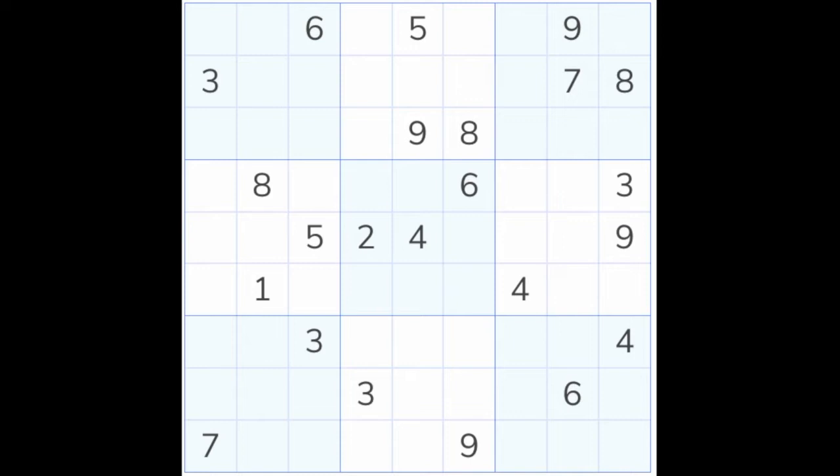I don't play these games before starting the video, so I'm looking at the grid right now for the first time, and what I see immediately is this 4 here and this 4 here. So leading up this column, this 4 blocking these 2 squares and these 3 squares, leaving just one other place where a 4 can go. I can place it there.